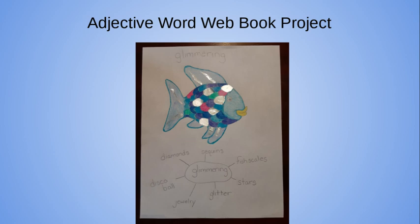You're going to do this for the 5 different adjectives this week. Try to complete 1 page each day, and then on the last day on Friday, you can read your book to me. Show me your adjective drawings. Show me the different examples that you came up with for each word. I hope you like my example. It's from the famous book, The Rainbow Fish. Made me think of glimmering fish scales.